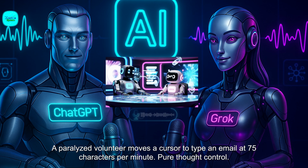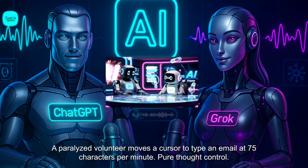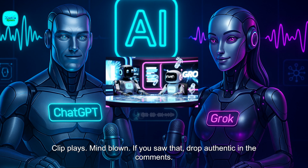A paralyzed volunteer moves a cursor to type an email at 75 characters per minute. Pure thought control. Clip plays.